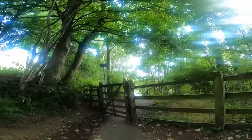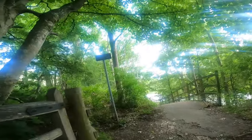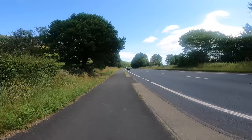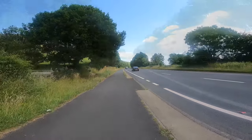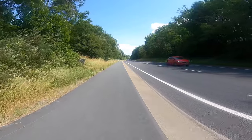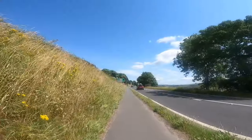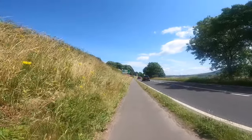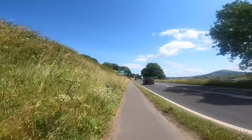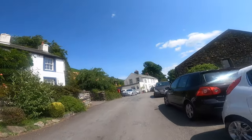And there you are, just through this gate here. This leads to the A66. So now it's just a 15-20 minute walk and it'll take you back to Scales. And we're now back at the pub for that well-earned pint.